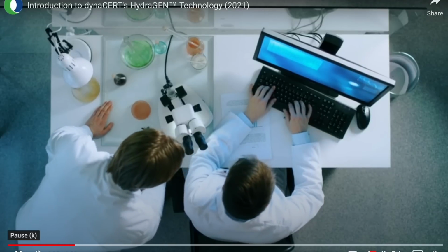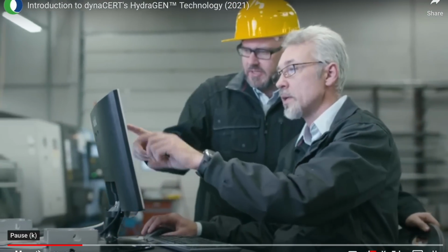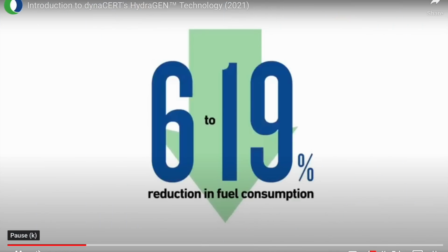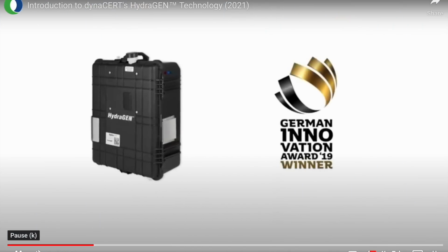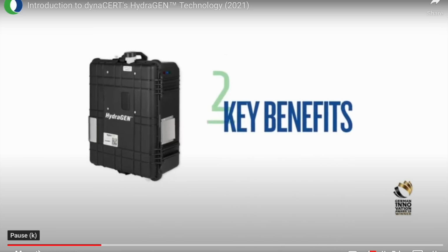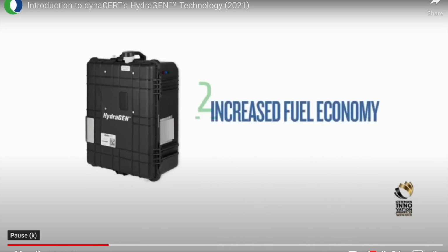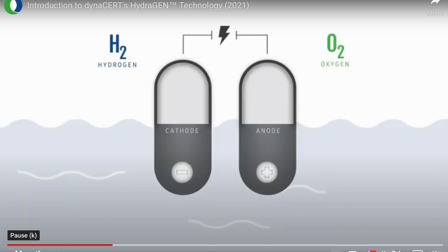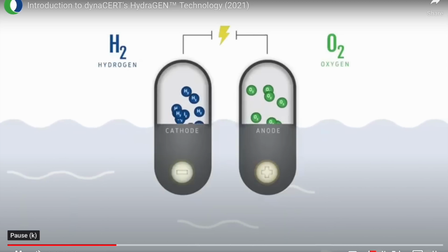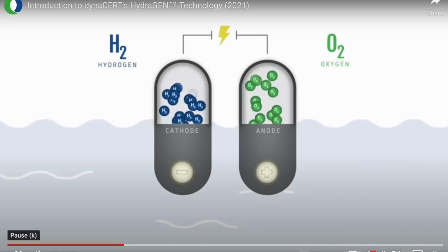After years of extensive research and testing, our team of engineers have developed the most reliable and effective electrolysis unit available on the market today. Introducing the award-winning hydrogen technology, delivering two key benefits to diesel engine users. One, reduced emissions, and two, an increased fuel economy. Hydrogen uses electrolysis to turn distilled water into H2 and O2 gases that are produced on demand.